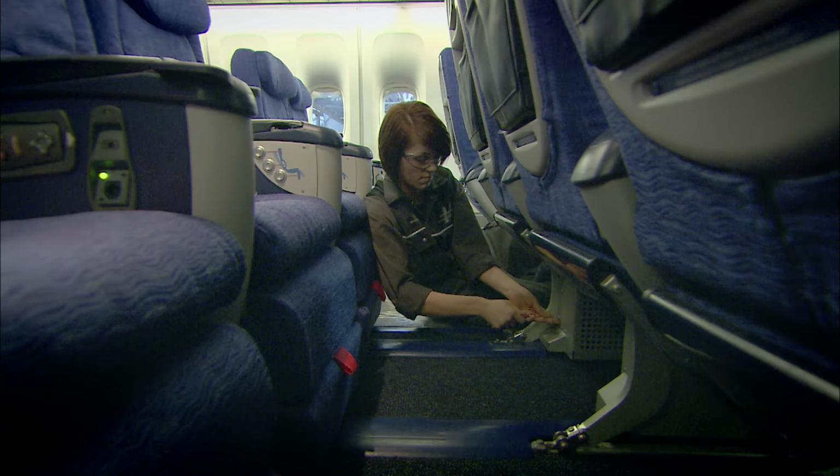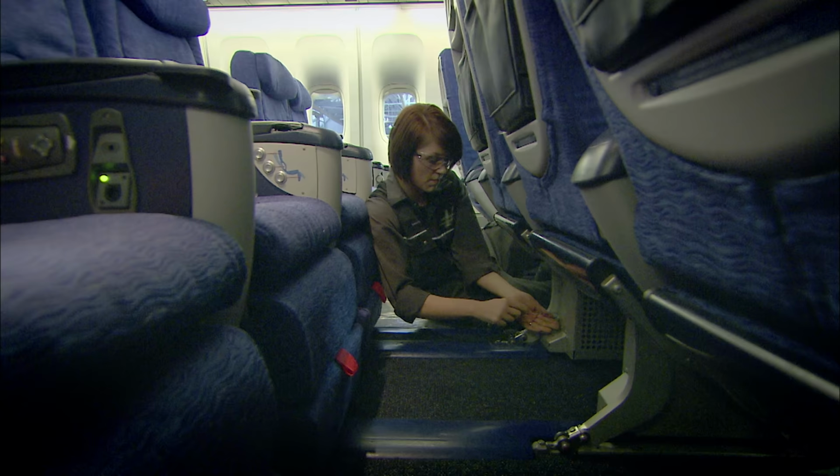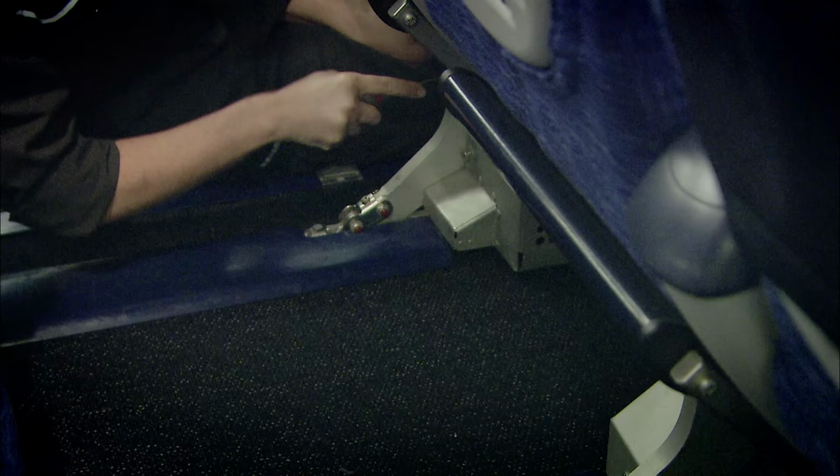Inside Victor X-Ray, the cabin team are preparing to strip out all the seats. Melanie Geddes and Janice Nash are among a growing number of female engineers working at the facility. You say you work for British Airways, everybody knows the label, the brand, and they assume that you're cabin crew, you know? They don't naturally assume that you work in engineering.